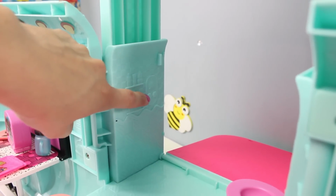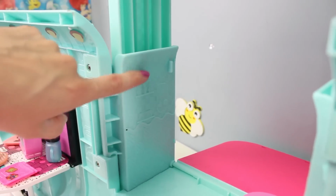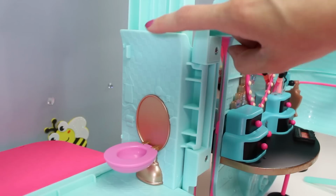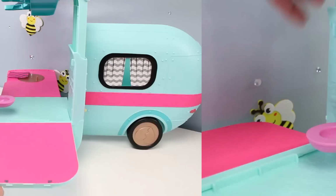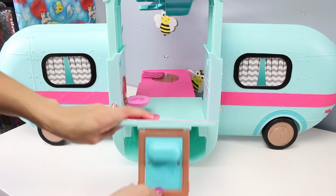On this side, we've got a hot and cold nozzle, some shampoo and body wash, and then also some tiles to indicate that you're in the shower. The floor is also tiled with a small little drain just underneath the shower head. And behind the toilet, we also have some pictures, which includes a hair dryer, a hanging towel, and a little roll of toilet paper.